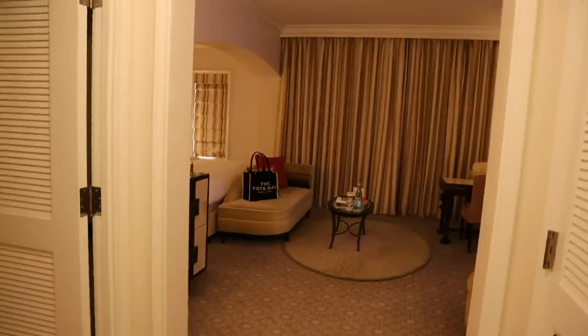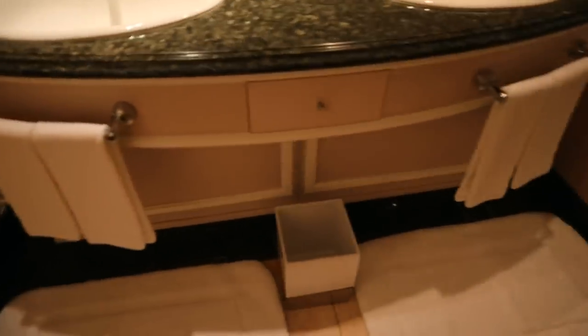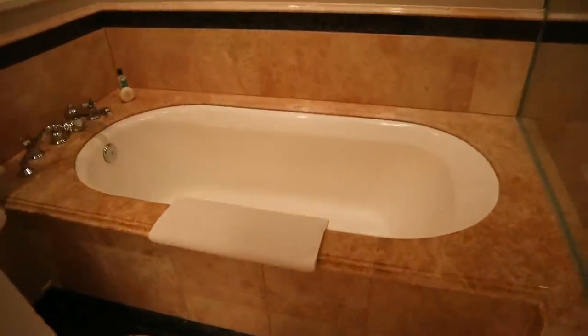You guys, I just got to my room and I'm in awe. This room is stunning. It's so beautiful. So you enter and directly to your left, you have the bathroom. Look at this bathroom, you guys. Oh my God, that's crazy. Look at the bathtub. It's so pretty. And then the toilet. Like, what?